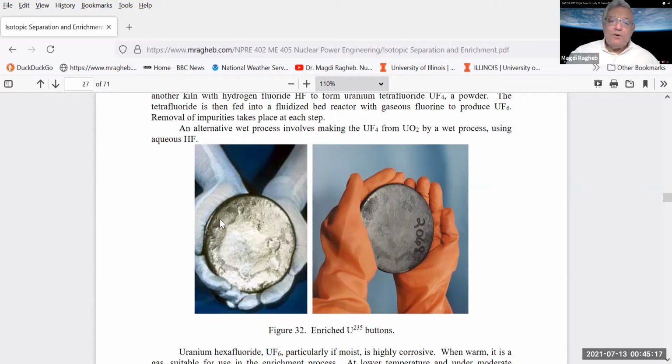Actually, these are two pucks, as I have called them. The name of pucks comes simply from the pucks used in the hockey game. And notice that the two gentlemen holding them have rubber gloves, vinyl rubber gloves, not to protect themselves as much as it is to keep the oils or fat from their hands affecting the uranium.